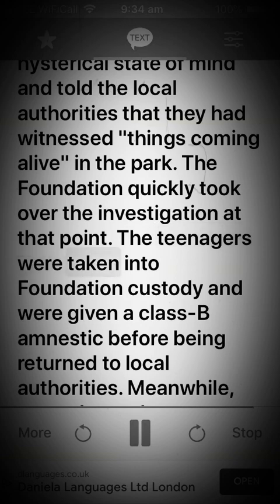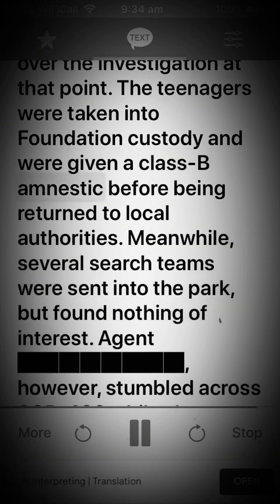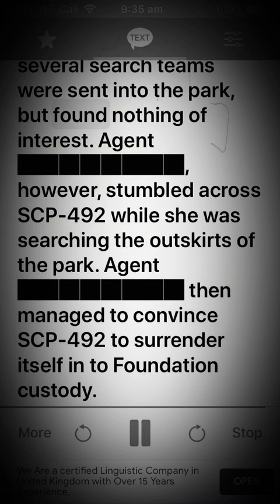The teenagers were taken into Foundation custody and were given a Class B amnestic before being returned to local authorities. Meanwhile, several search teams were sent into the park, but found nothing of interest. Agent, however, stumbled across SCP-492 while she was searching the outskirts of the park. Agent then managed to convince SCP-492 to surrender itself into Foundation custody.